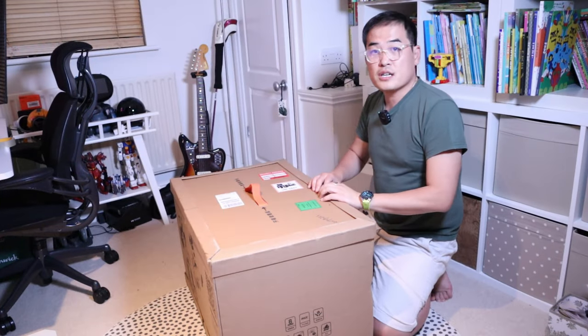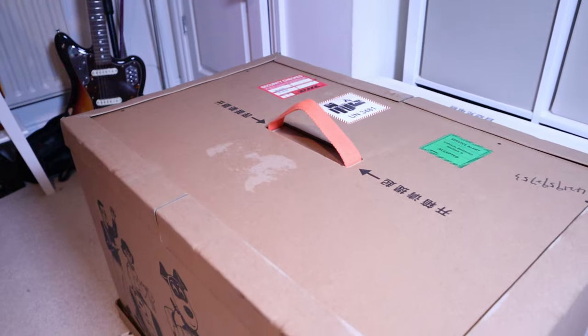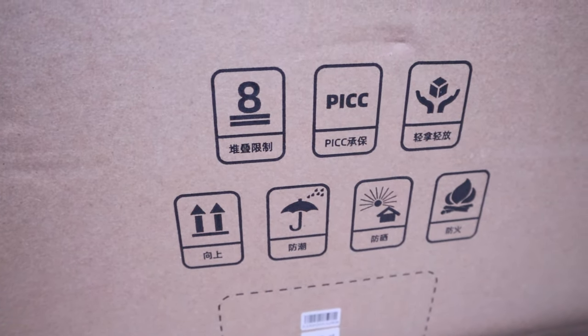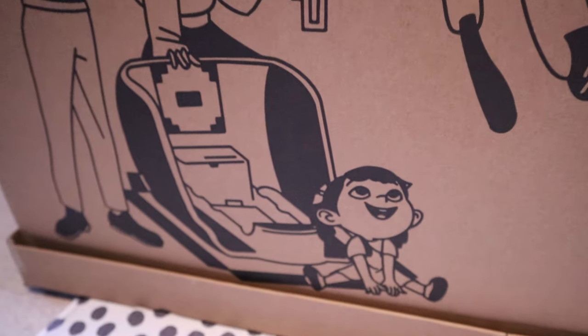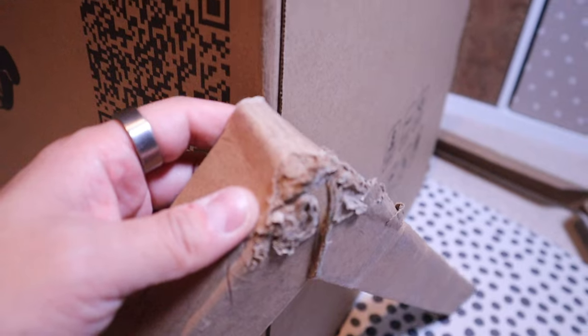So as you can see, this comes with a whopping size of 79 centimeters of width and 51 centimeters of depth and approximately 48.5 centimeters of height. And because of the hardened card edge seal, the actual box came in unharmed, which is pretty impressive indeed.